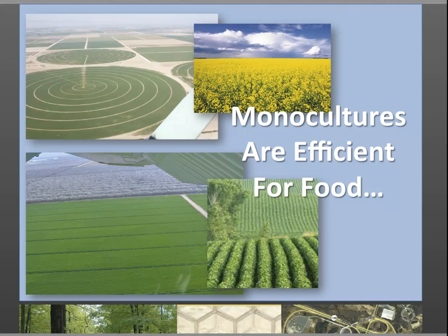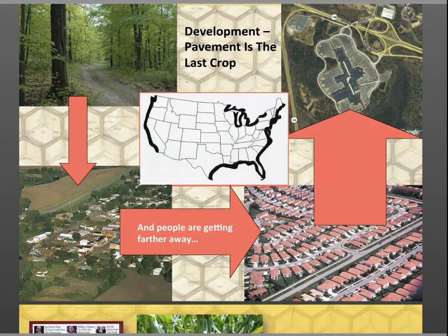So when you've got your bees in a situation like that for a short period of time and then moving them to another one for a short period of time, this is going to be okay. But monoculture after monoculture after monoculture is not going to do us good.